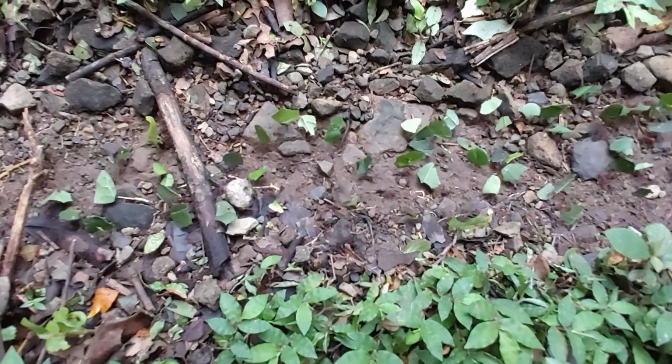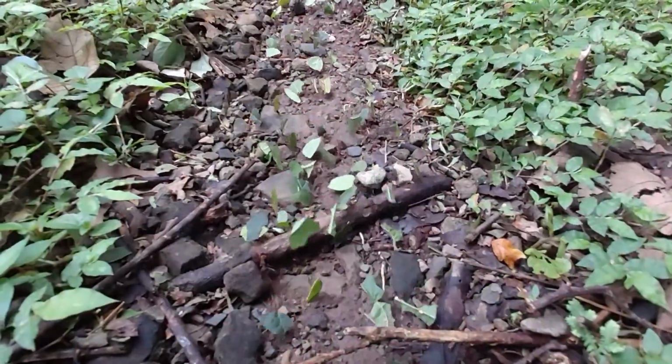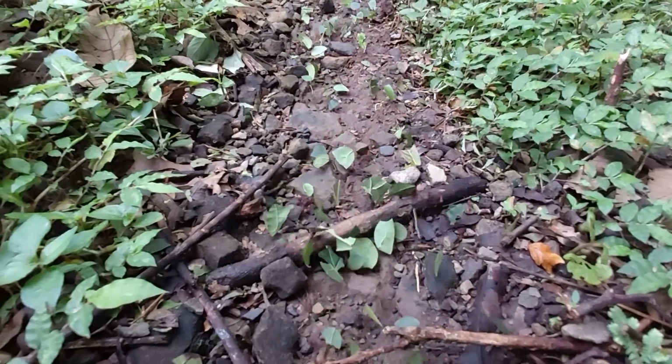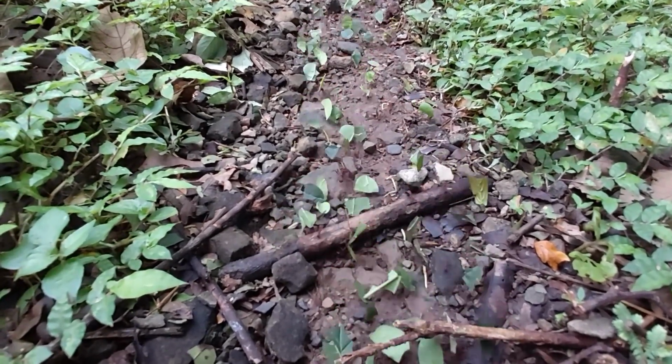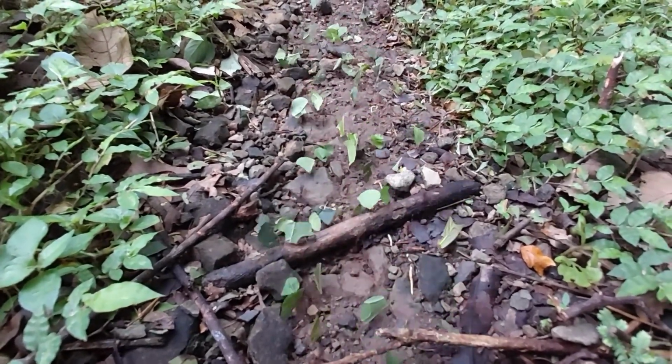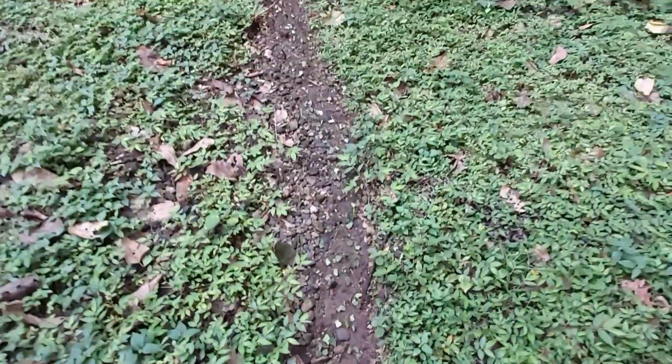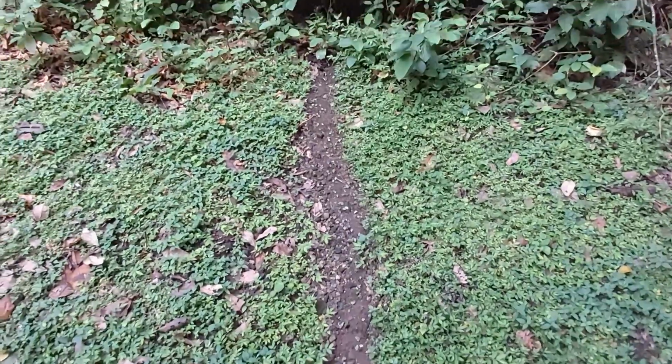These guys are having a productive day. Pretty amazing, these leaf cutter ants. Carrying these giant chunks of leaves, basically digging a hole in the path here. They're just working away.